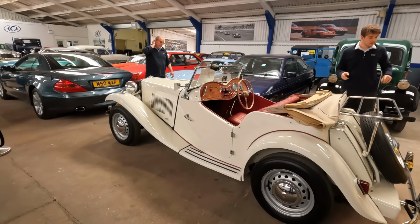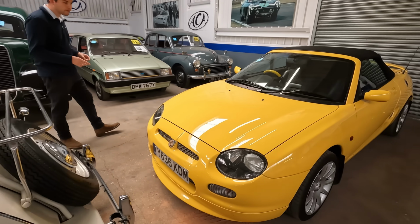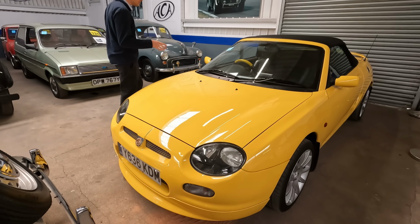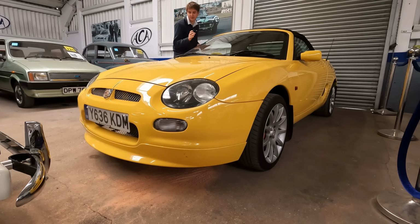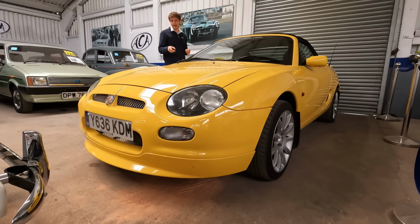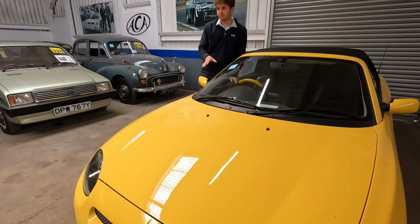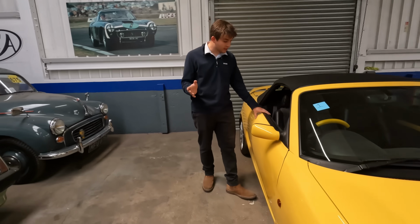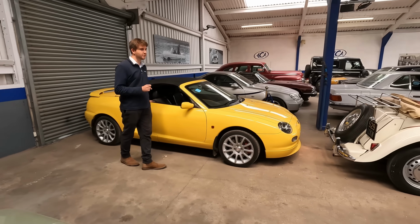So the MG next to you is interesting, isn't it? Yeah, absolutely. The MGF Trophy. Again, this one has covered around 50,000 miles. I think it's showing it's around 50 or 1,000. But this has also had a recent service and bits and pieces done to it, so no reserve, and I think that'll be a nice early Saturday entry to get people excited.